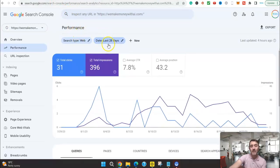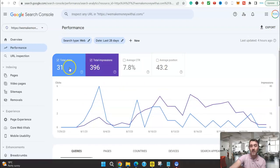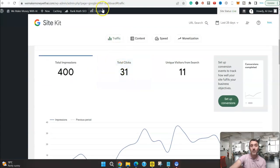So we can see here in the last 28 days on Google, we've had 396 impressions. We've had a total of 31 clicks from Google over to the website, with an average click-through rate of 7.8%, and then we've got an average position of 43.2. So that's the numbers so far. Again, 31 clicks. This matches what we have got over in the Site Kit, which is down here, 31 clicks.